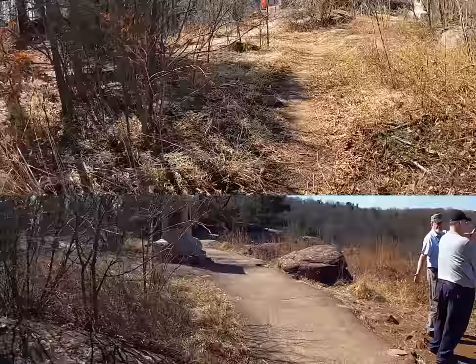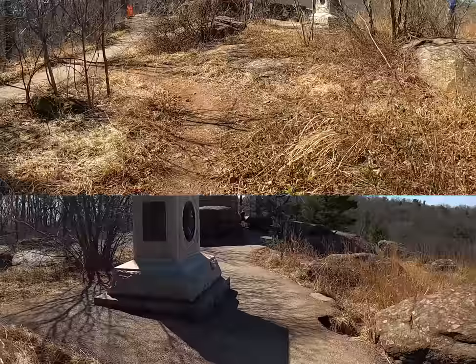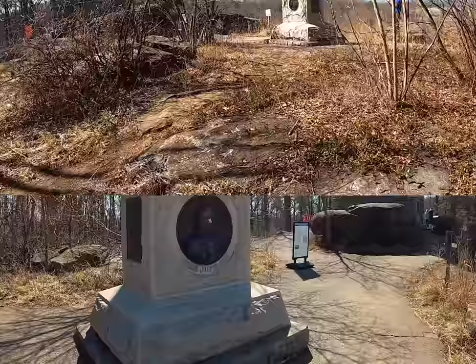On this part of the hill, exactly where I walk, men of the 140th New York are going to rush into position right where you see that monument over there. And I think Kris is going to talk about them a little bit.